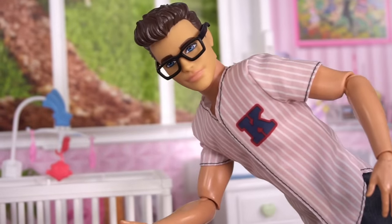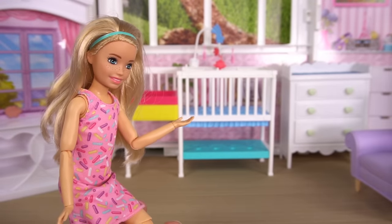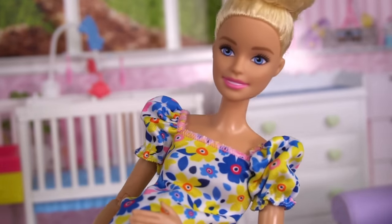I guess that's one way to help. All right, the room is spotless. Wow, the room looks so good. It's so pretty. Baby Chelsea's gonna love it here. Thank you so much, girls, for wanting to help.